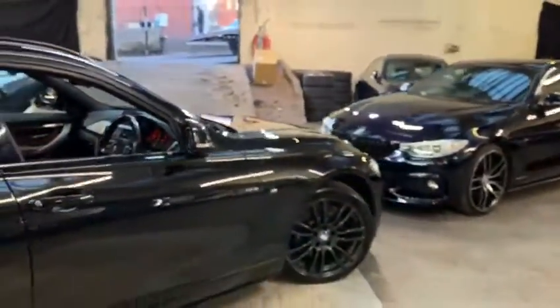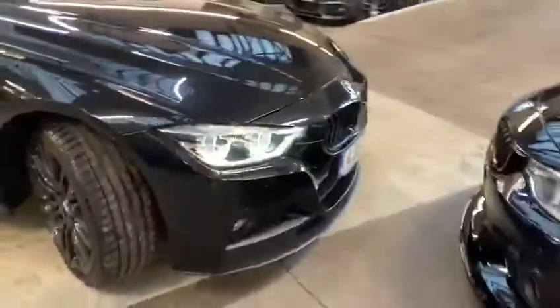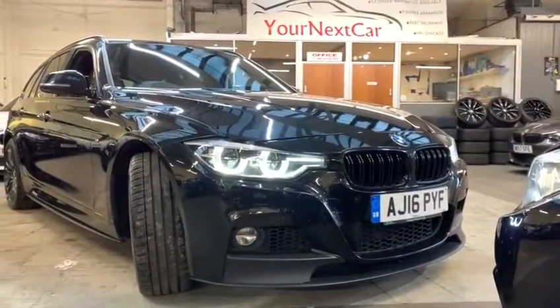Okay, so that's pretty much going to sum up the video of the 325d Touring in black on the 2016. Extremely high spec vehicle and one that's definitely worth a visit.